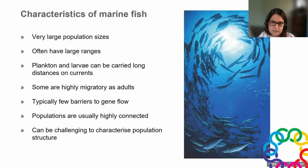I thought I would just quickly mention some very general life history traits that characterize marine fish species, as these are quite important things to consider. So marine species tend to have very large populations that can cover vast geographic areas. Plankton and larvae can be carried very long distances, sometimes hundreds of kilometers from where they hatch.